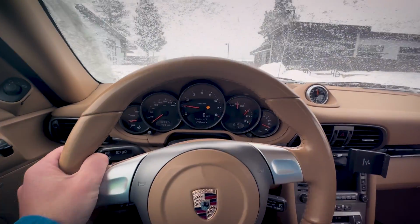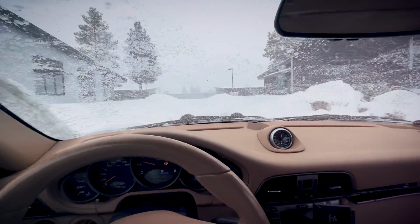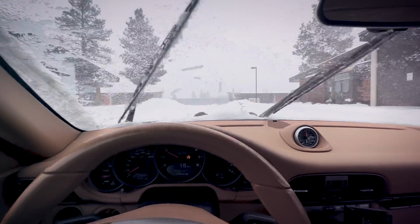Nice and easy on the clutch. And just like that, we are moving. So, yes, you can definitely start on an uphill. In fact, I've been able to get everywhere today without an issue. It's the ultimate driving machine. Or is that a BMW?